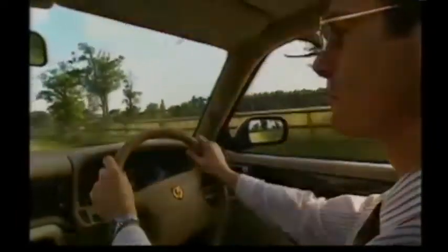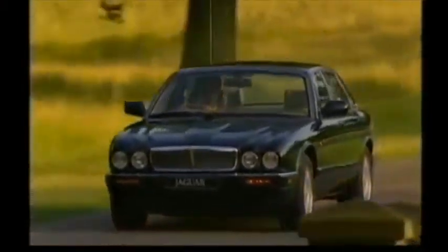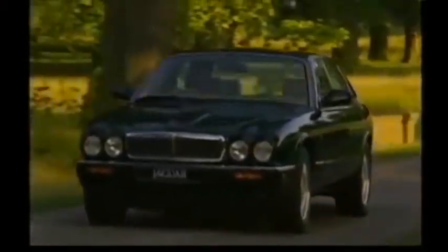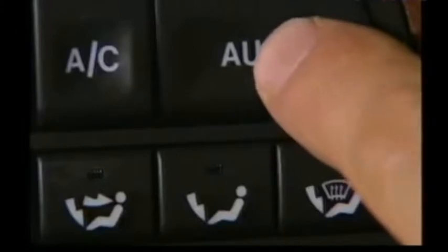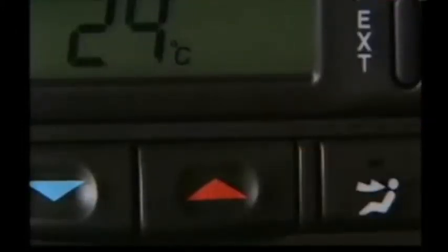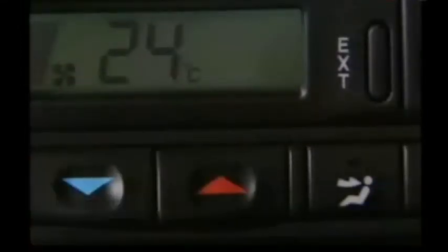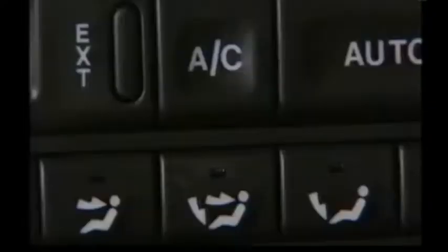On the center console, you'll find the switches for central locking and hazard warning, and the rotary control for the electronic headlamp leveling system fitted to some models. The luxury of air conditioning is fitted as standard on most XJ saloons. Whether you're driving in the midsummer heat or an icy winter, all you need to do is select Auto. Dial in your preferred temperature and let the system take care of everything else. Your selected temperature can be displayed in either Fahrenheit or centigrade. The external temperature can also be displayed.